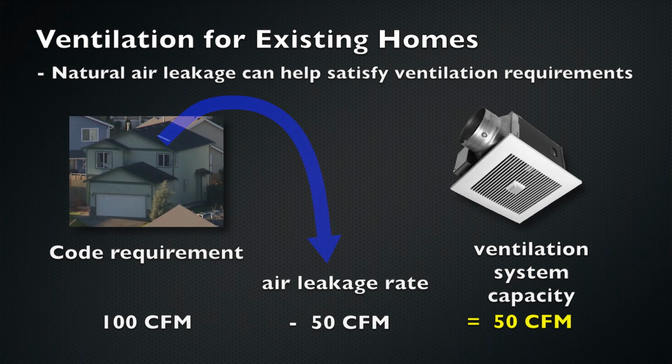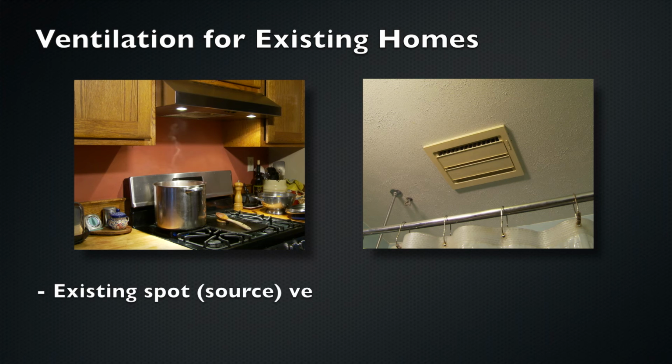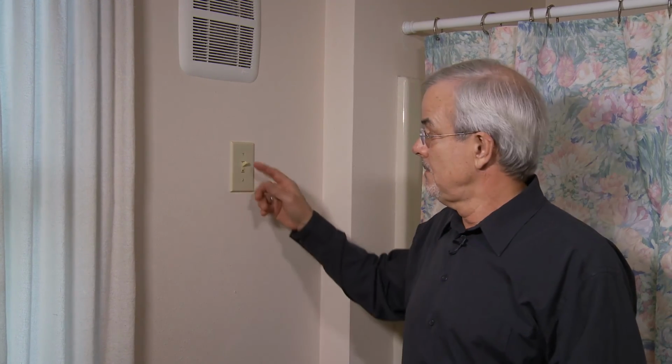In some houses, existing spot or source ventilation, such as kitchen or bathroom exhaust fans, may be able to meet the whole house requirement if these move enough air and are operated continuously or are reliably cycled on and off by automatic controls. However, existing local exhaust fans are likely to be loud, which can discourage proper runtime. They also don't circulate fresh air throughout the house, as well as a dedicated whole house system.